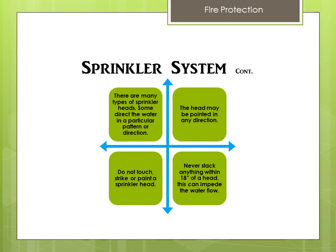Never stack any items within 18 inches of a sprinkler head. This can impede the water flow, preventing the fire from being put out. If you notice any problems with your sprinkler system, contact your supervisor or manager immediately.